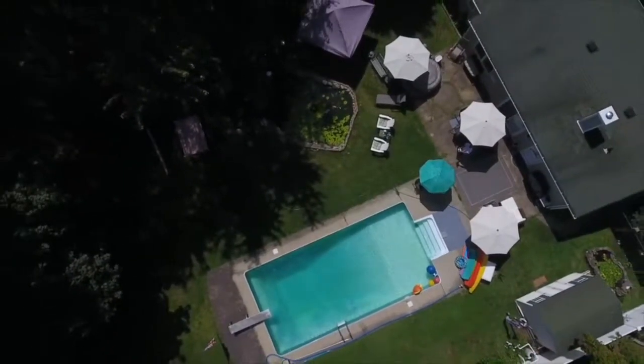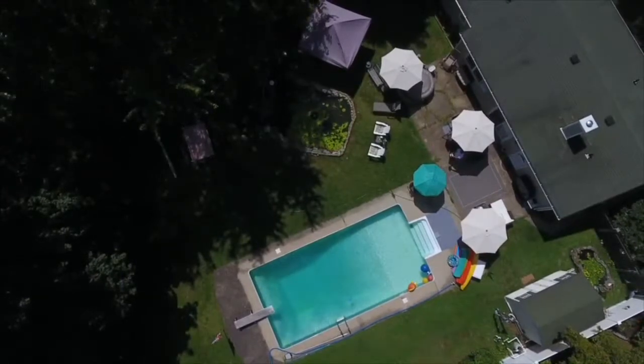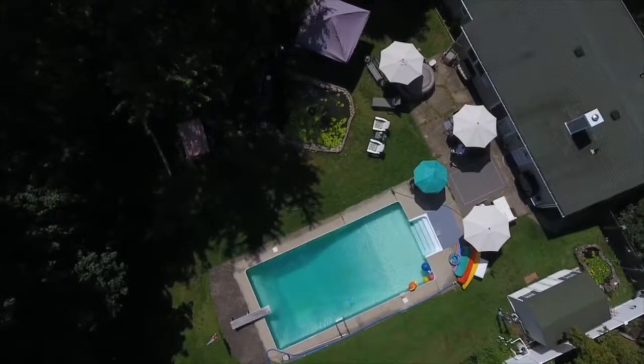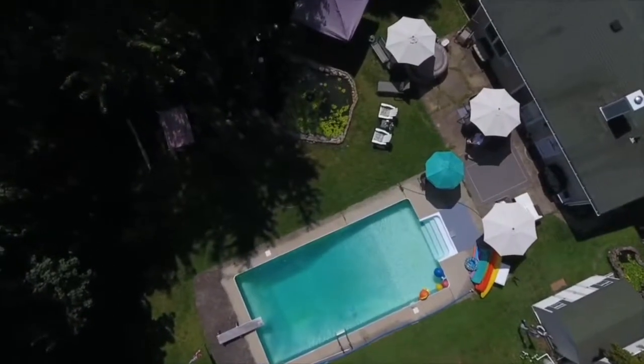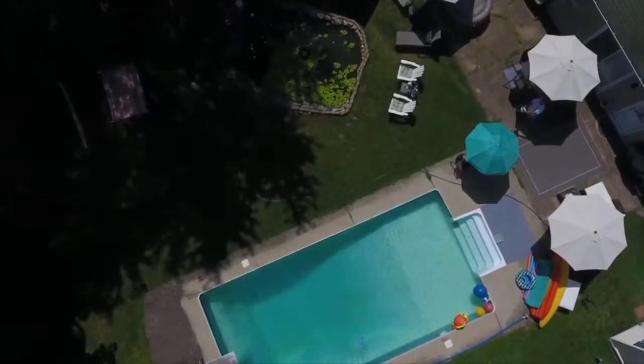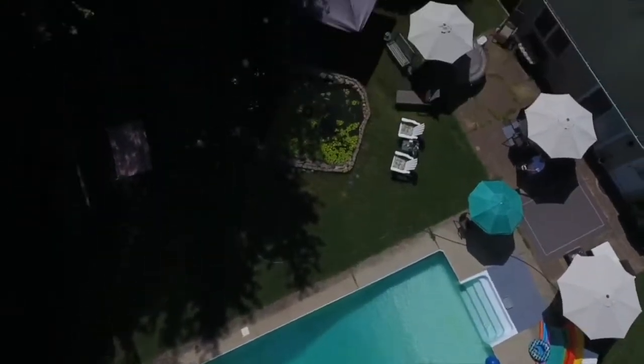I started ponds in 2010 with the small pond to the right of the shed. And then in 2017, on Father's Day, I started digging the big pond. I love it. I love koi. Great hobby.